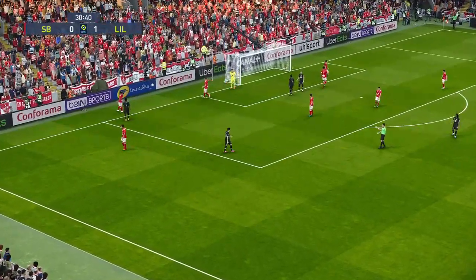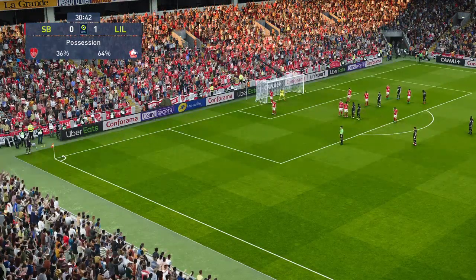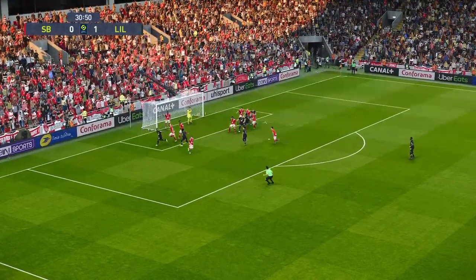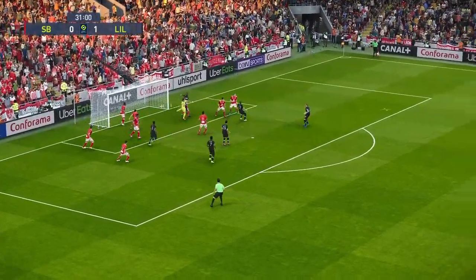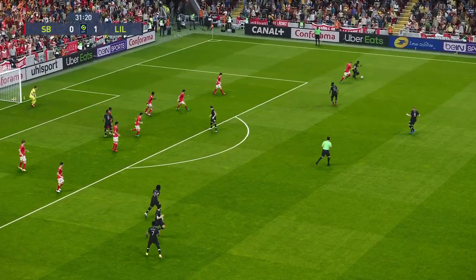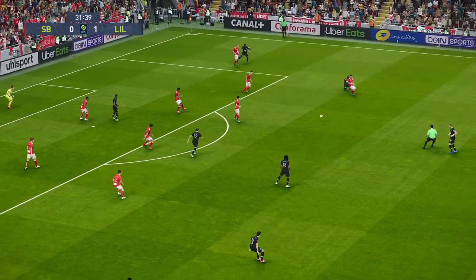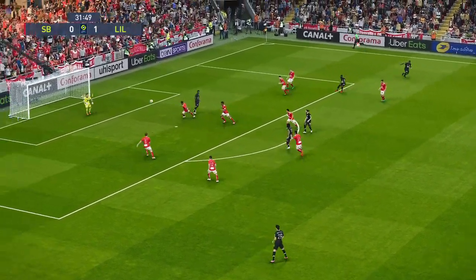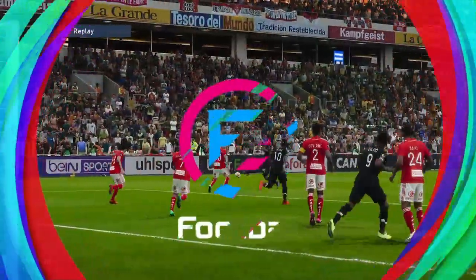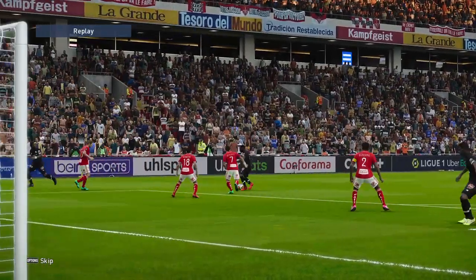Behind for a corner kick. Oh, that's neat. Has a pop! Good first touch and almost as good a second. Oh, that's a great effort. There was very little backlift to indicate what was coming.